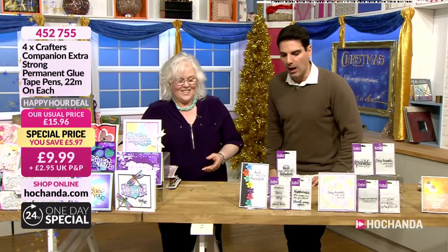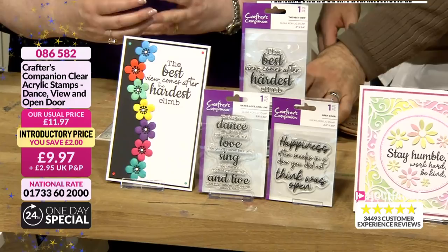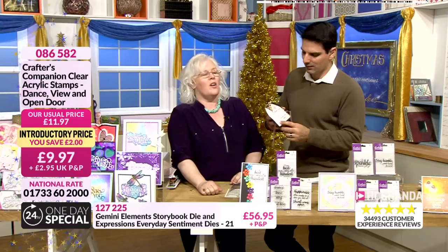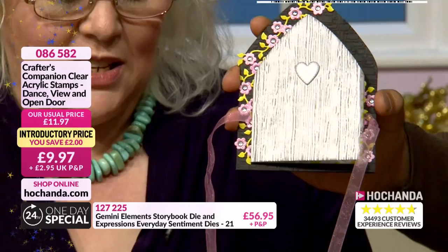Okay, now, I would get all of these stamps because I love the positivity. I really would. Yeah, they are fantastic. I'm a great believer in being positive. And I can think of occasions that I would use them. The just-because cards where you want to send to someone and say, I know it's tough at the moment, but we'll get through this. We'll get past it. And that the best for you comes after the hardest climb. And this one, wouldn't that be great for a couple perhaps who had got married, and maybe, you know, it's a second marriage.